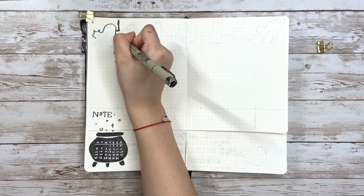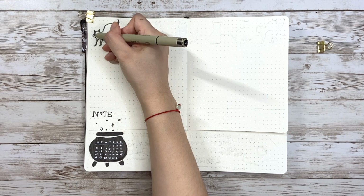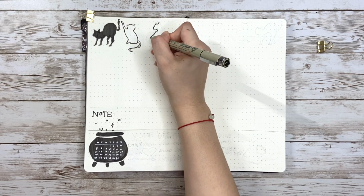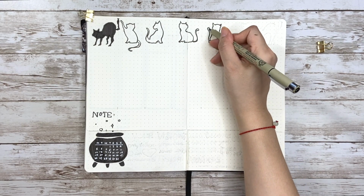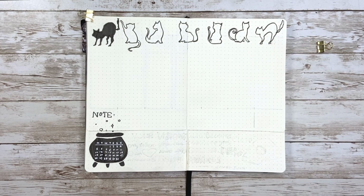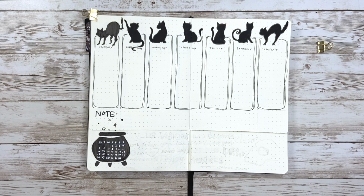For the 3rd week, I think we're having cats. Ooh, these cats are definitely not as cute as the ones she used to draw. Speaking of which, if you haven't watched her May black cat themed Pujo setup video, you can find the link in the upper right corner and down in the descriptions. Don't forget to check it out.